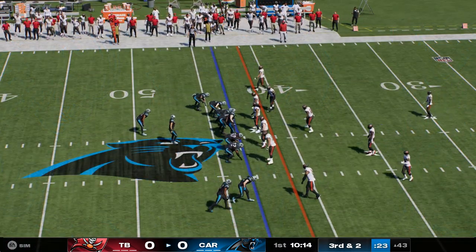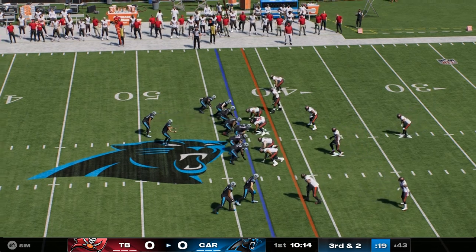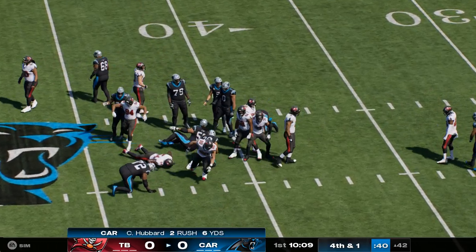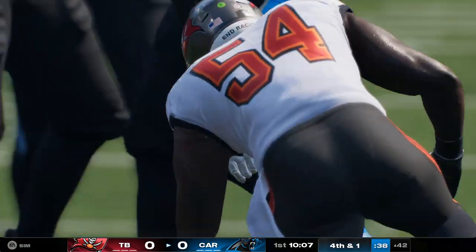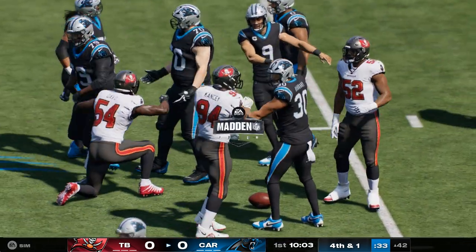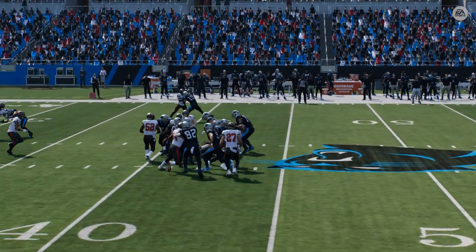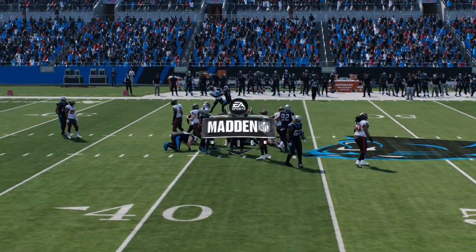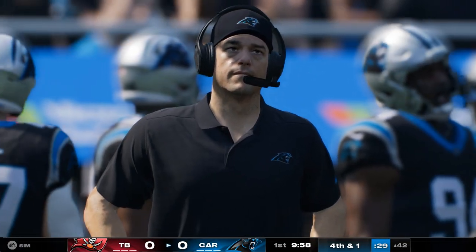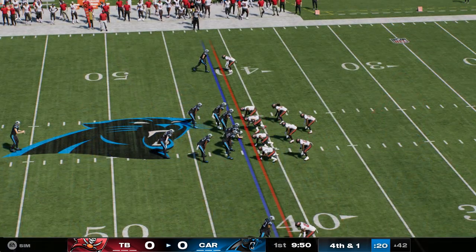Here's 3rd and 2. They'll try to run for it with Hubbard. That's a heck of a stop by this defense early in this game, Mike, and it sets up a decision for the offense. You might be a little too far away to attempt a realistic field goal, but you might be a little too close to get anything out of the punt unit. I think I'm keeping the offense on. I'm trying to extend this drive, and I'm being aggressive here early.